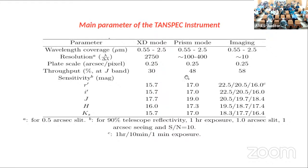What will the sensitivity be for a signal to noise ratio of 10? So for the dispersed mode in R band, you can reach up to 15.7. And in J band, you can go up to 17.7. It's very deep. 17.7 with the resolution of 1200 is very good. So you can do a lot of spectroscopy of your sources. And in H and K also 16 and 13.7. But this is for ideal, like 90% reflectivity and the slit loss is zero.